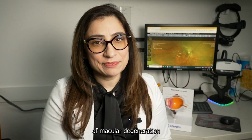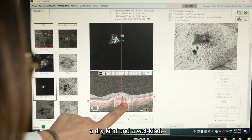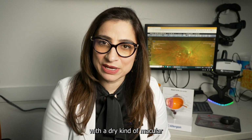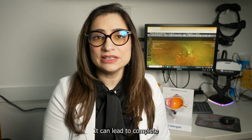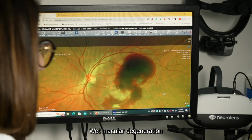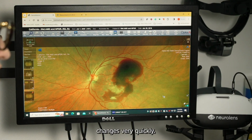There are two kinds of macular degeneration, a dry kind and a wet kind. 90% of the patients get diagnosed with the dry kind of macular degeneration. It can lead to complete vision loss if left untreated. Wet macular degeneration changes very quickly.